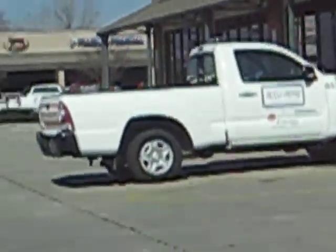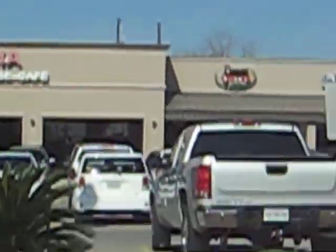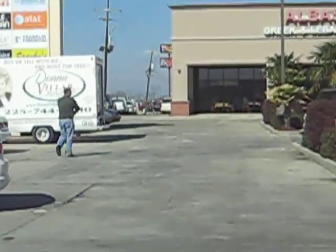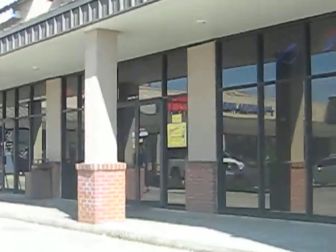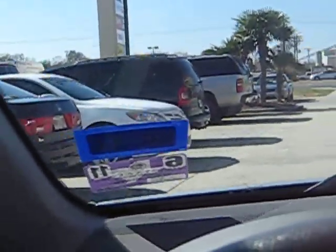Back behind here, you have some office buildings. And here's the Subway Center. And as you can see, the amount of cars. Zoom out here in this parking lot at noon, and there's your Subway. And all these people walking into Subway right now. There's your Subway. And that's it. So I will go in right now and get a receipt. And again, this is a site in Prairieville, Louisiana.